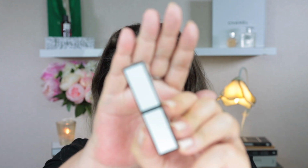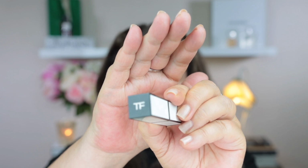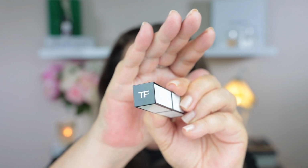This is the Private Rose Garden collection. They are black and white packaging, and this is what the cases of the lipsticks look like, the black and white, and on the top of the lid you've got the Tom Ford logo in white and the rest in black as well.